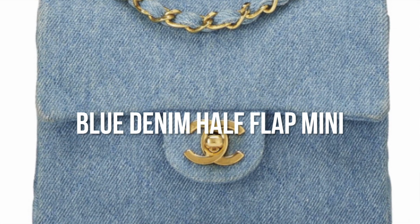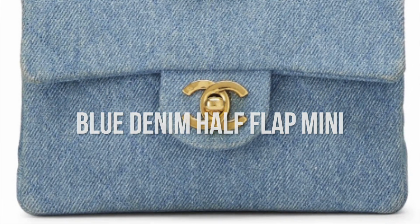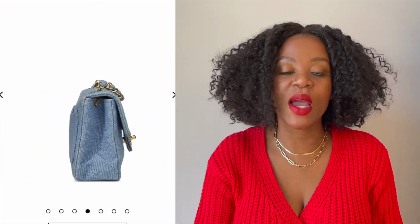I found them last year on What Goes Around Comes Around. I was in love with it. I was not in love with the $10,000 price tag. I was hoping the price would go down. It never did, and it sold. And I totally understand why, because the bag is gorgeous. If the price would have gone down to even $8,000, I would have snatched that bag up.